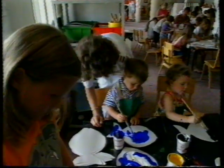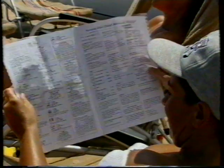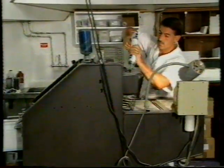You could not do this job if you didn't enjoy everything about it. The greatest satisfaction I get, though, is when you do have passengers come up to you and say, "We'll look forward to seeing you again next year." The entertainment program is published daily in the ship's newspaper, produced along with menus and race cards in Canberra's print shop.